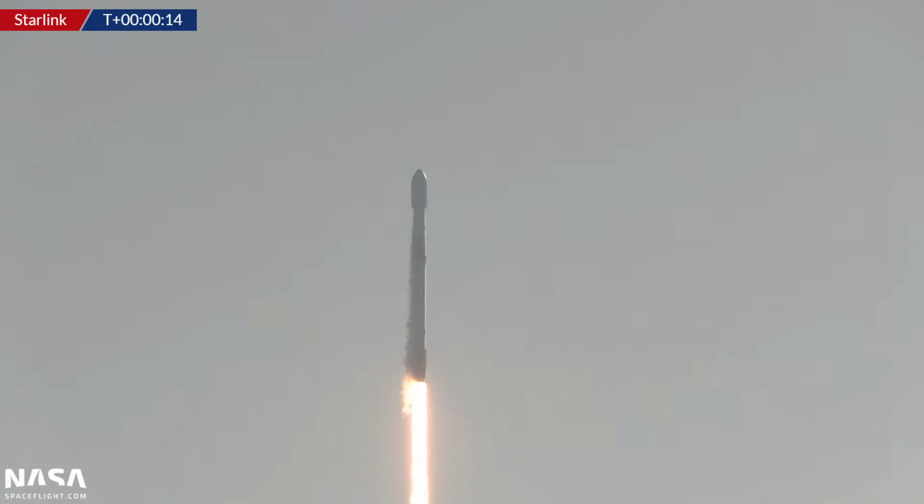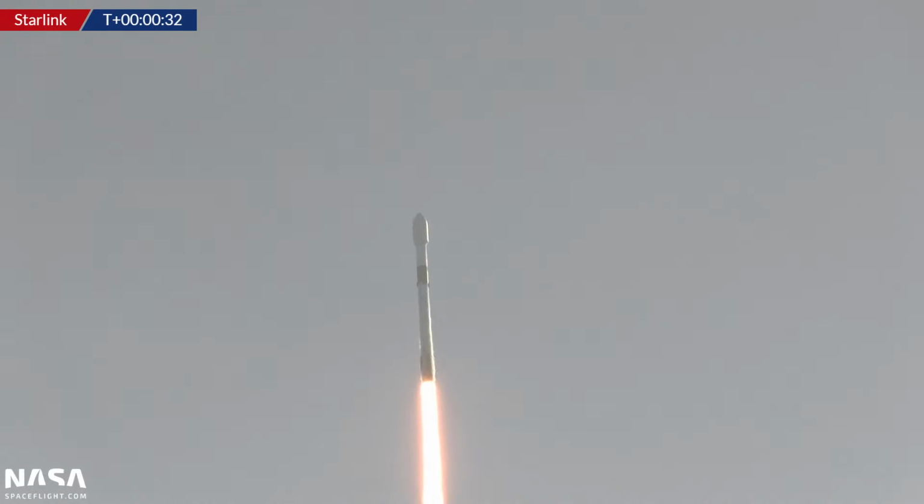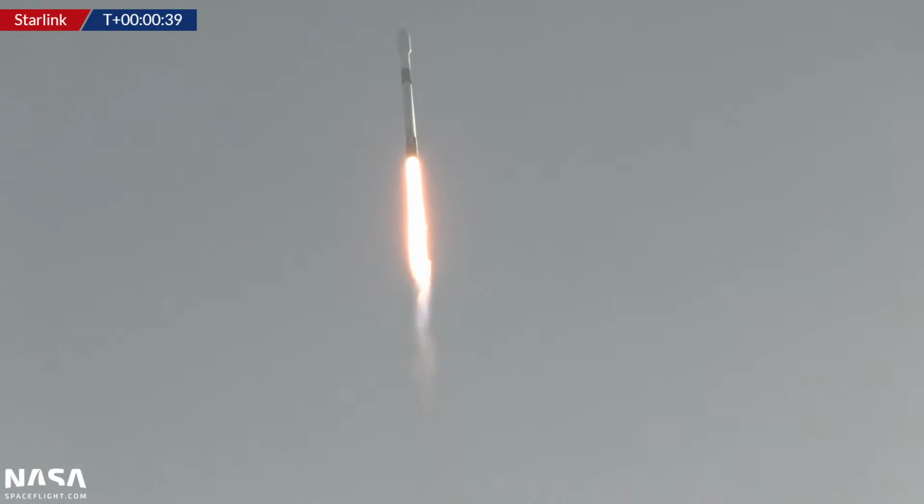Look at that. Look at Falcon 9 go. Look at that. That is a pretty shot this morning, Chris. Let's see if we can get the vapor cone. There was a little vapor cone right there. That was beautiful. Excellent job with the track there, Chris.